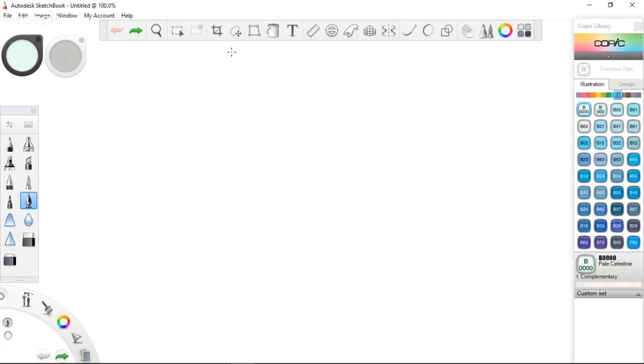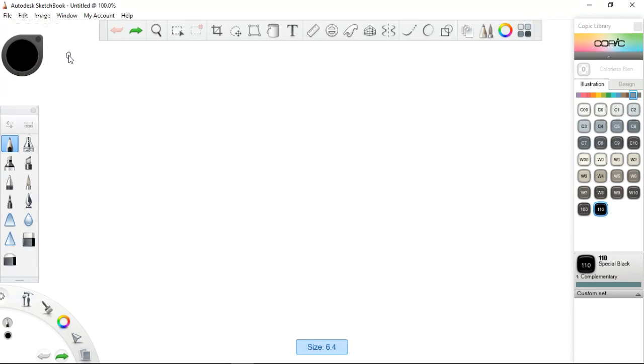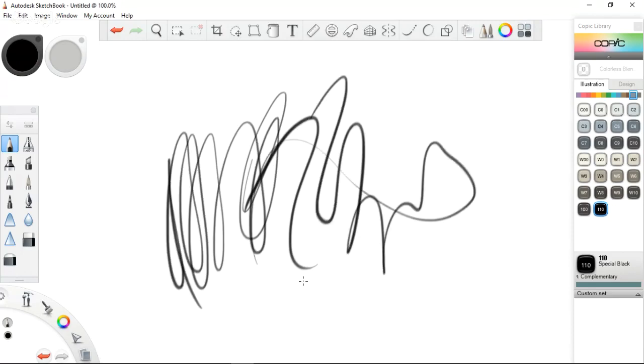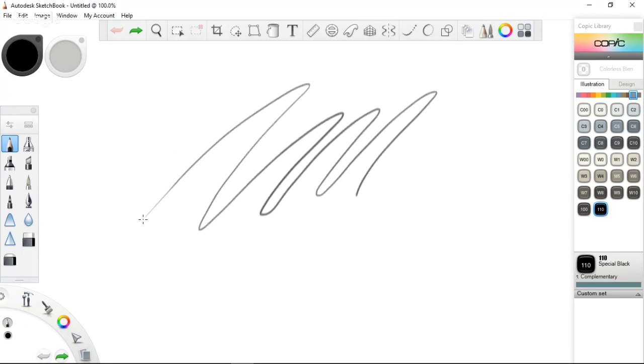All right, I'm going to use those colors, but I'm going to go with black. Special black, warm gray, black. Let's go with really dark black, special black. See how smooth those lines are? In Krita, you can't get that kind of smoothness. You really can't. I mean, I'm just scribbling right now, but these lines are smooth. Look how smooth that is.